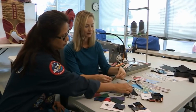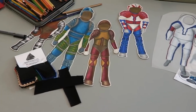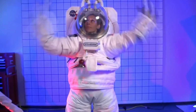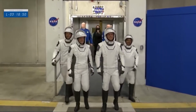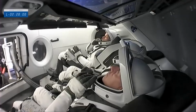The American space agency NASA has a whole department researching and designing new spacesuits. They've invented new, lightweight, but strong materials to allow astronauts greater movement. And here they come, the Crew 2 astronauts taking their first steps outside.